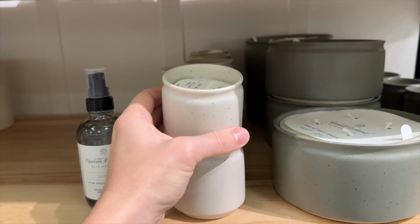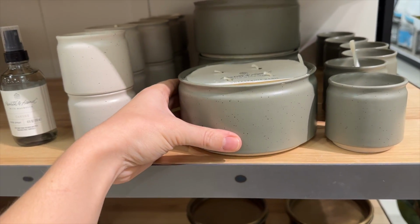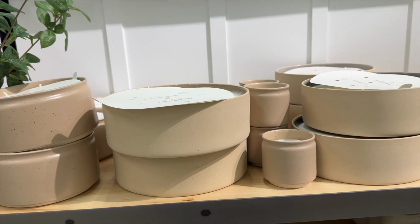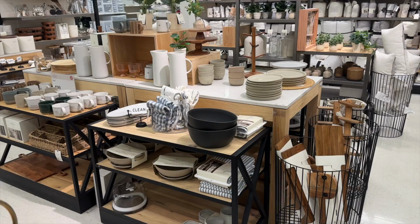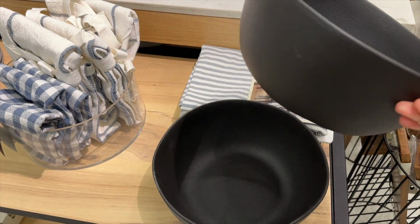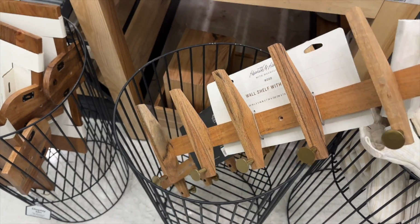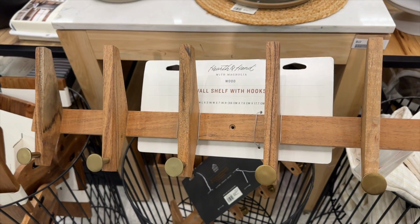And then over on these other shelves they had a bunch of new candles that smelled amazing, and these larger round ones would be perfect for a kitchen island or a coffee table. And these are so pretty. Once they're empty, you could clean them out and then use them for storage somewhere around your home, maybe on a bathroom shelf or something like that.